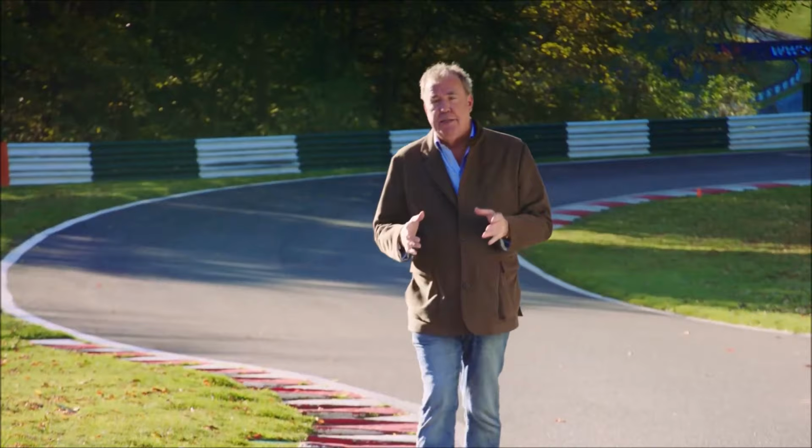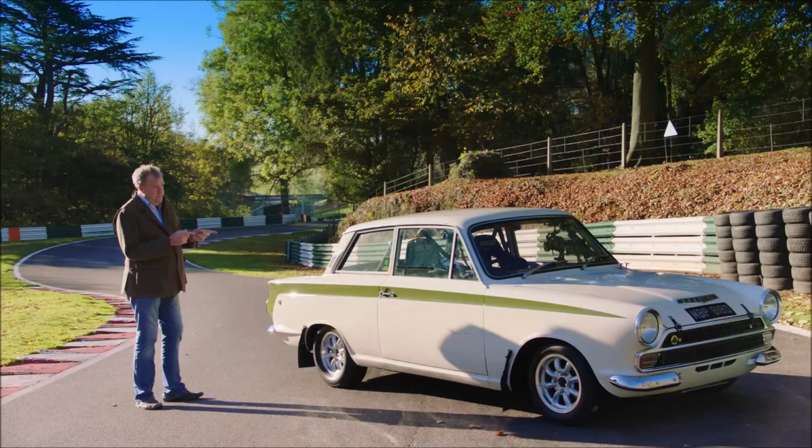High performance version, the world's first ever fast Ford. And this is what they came up with.